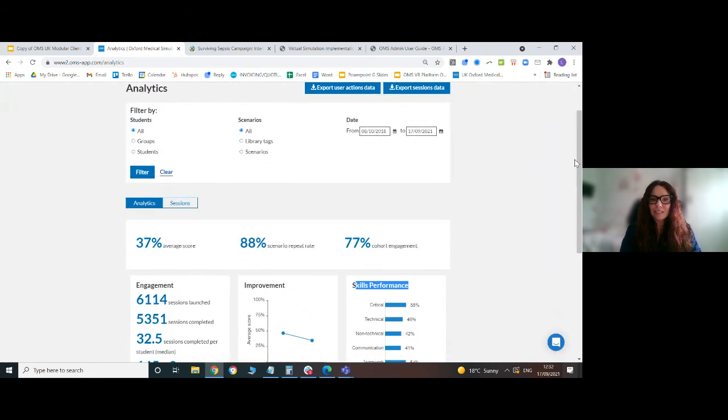The next step that people ask is, well, that's great, but now I want to go one step further and see exactly what they're doing. Of course, you can refine it by scenario. So if you're a tutor and you're saying, I want you to do this scenario by next week, you could pull up your group and look at that scenario for that week.